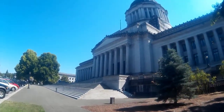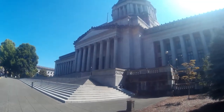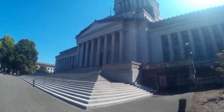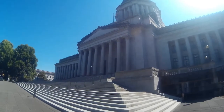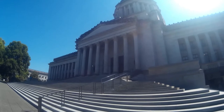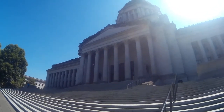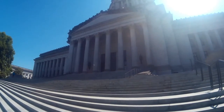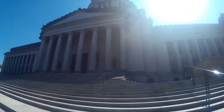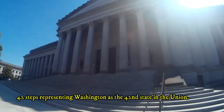So let's just take a little walk along the front of the building here. You can see the terrific columns and ornate architecture. This is a wonderful state capitol. Plenty of steps going up here.